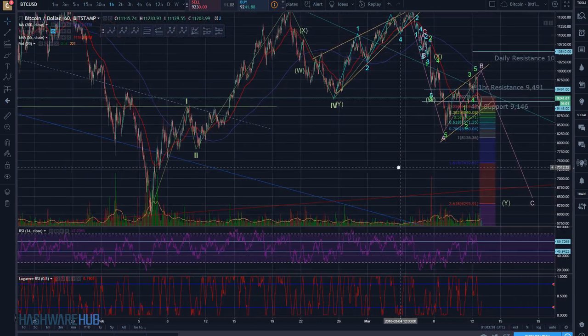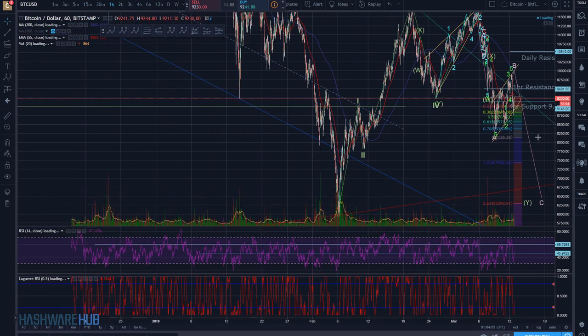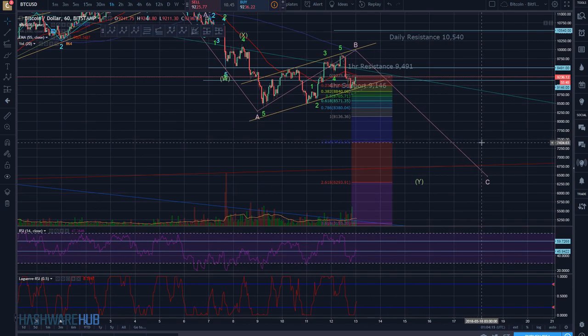What does 8,136 look like? Let's just zoom out here for a sec. 8,136 looks like here. Nothing really much going on, other than the fact that we had a whole bunch of congestion right here, but I can't really read into that too much. So then where could the third wave end up? I would look at the 2.618, which is about 6,293. All this is being extended off what possibly could be the first wave. That would bring us down to about 6,293.